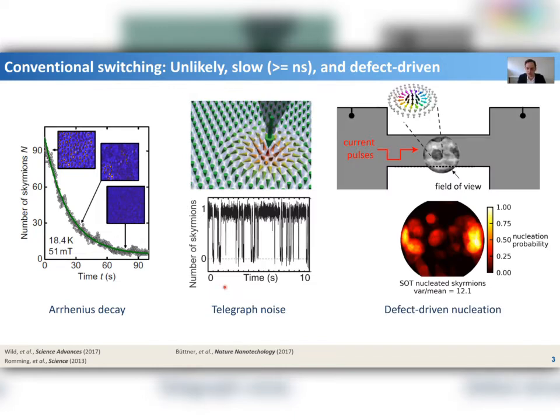And then in our own experiment, we found that if we nucleate skyrmions by spin-orbit torque current pulses, the resulting skyrmion distribution is strongly localized at certain defect positions in the material. This is really indicating that the process is extrinsically dominated. Like when you try to freeze water, the nucleation of the ice happens at defects in the water, and the same process is happening here. If we want to have a transition to a skyrmion phase, this is very strongly driven by extrinsic defects.